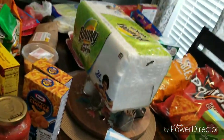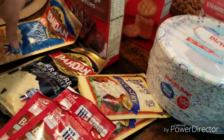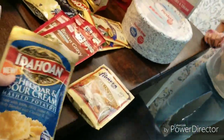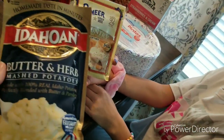And over there, I have some Bounty napkins. Those are my favorite to get. And then, these sounded good. I like these for like just quick fix. You just microwave the water and put them in. This is cheddar and sour cream. Sounded good. We also have the butter and herb.